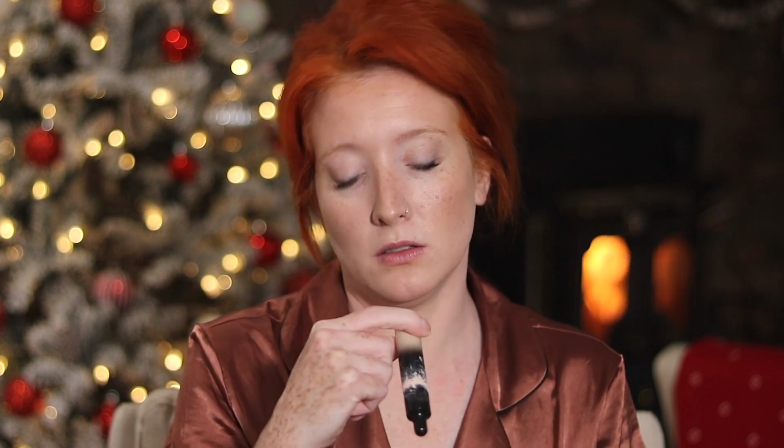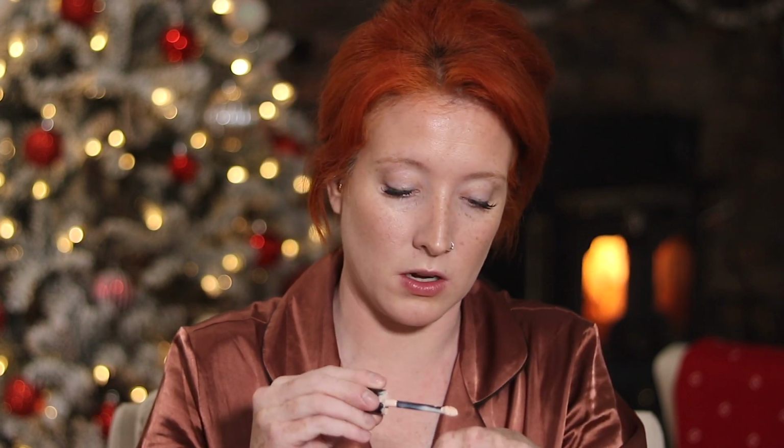The NYX Bare With Me, and then the KVD, good lord, I need a new one of this. KVD, their full coverage concealer. Okay. Then what I do is I just kind of go in and tap them all together. In the end, it's not like a ton because I'm going to highlight my whole face. But what's on my finger here, I'm just going to put right here. Kind of go back in, put right here. Whatever's left, kind of do that. Then I'm going to go in and I do like to spray again with this. Just makes a difference for me.